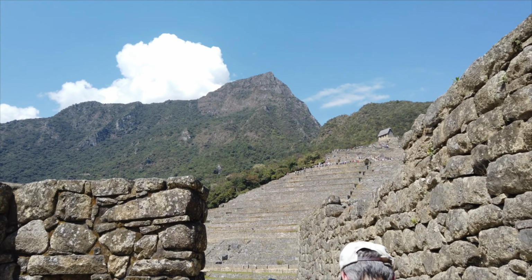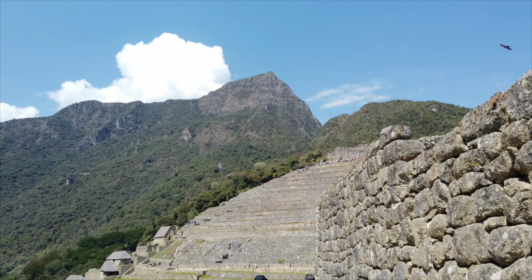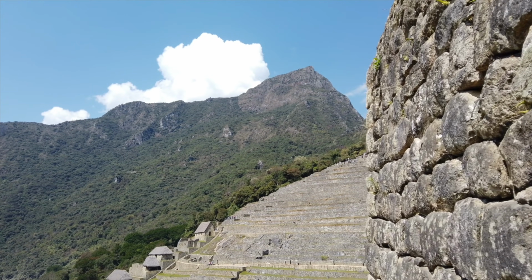And you can see how big this site is. It's absolutely monumental in terms of scale. Incredible work done by the Inca around a very ancient megalithic core.